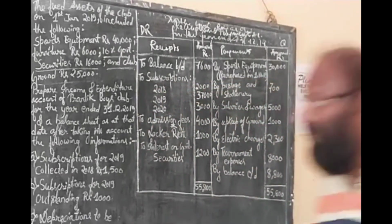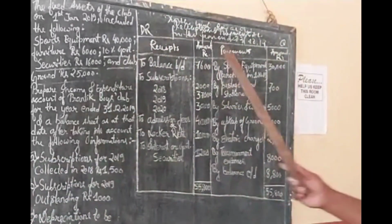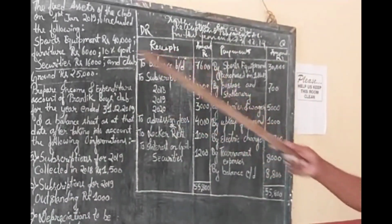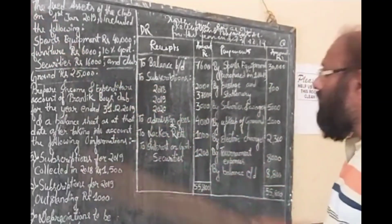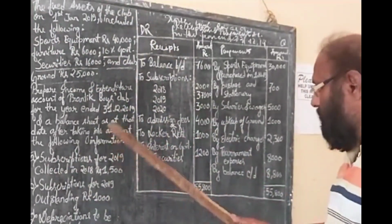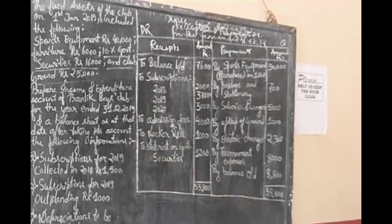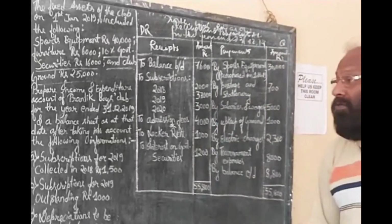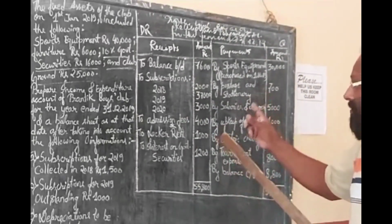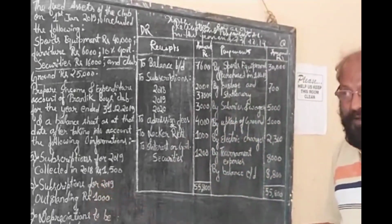Okay, it was accrued subscription in 2018, and that has also been written over. Accrued subscription is your asset. Clear? Then subscription 2019 should come directly to the income and expenditure account. Now some adjustments are needed, some treatment of adjustments as given in the additional information. Then 2020. So this is the year 2019, and we have received 3,000 for 2020.